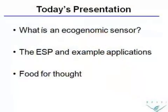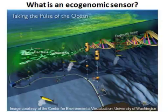For the purposes of today, I want to pose the idea of what an ecogenomic sensor is. How can we get this phrase into the lexicon of environmental genomics? I'll give you an example. The ESP is just one embodiment of such a device, and I'll leave you with some food for thought on how it might evolve in the future. Interestingly, this image came out of the Center for Environmental Visualization at the University of Washington, not far from here, and it captured and codified this notion of the ecogenomic sensor, because they use that phrase to describe it.